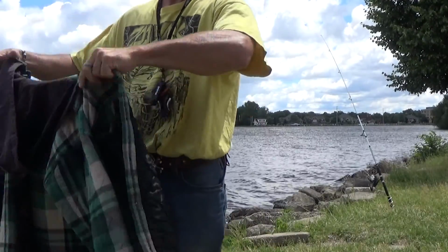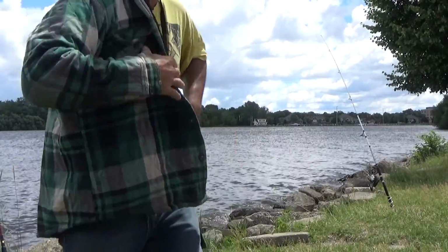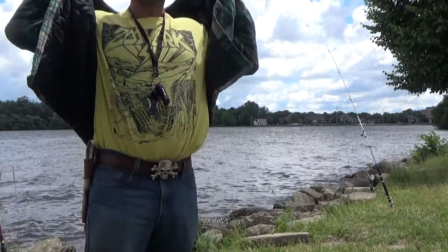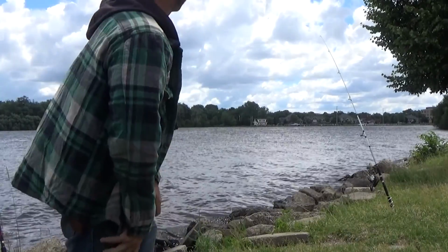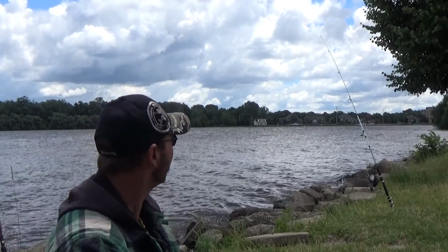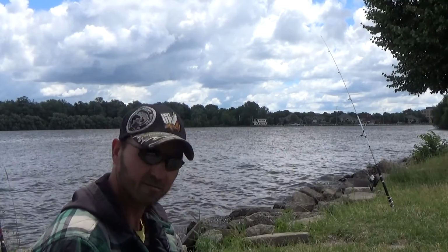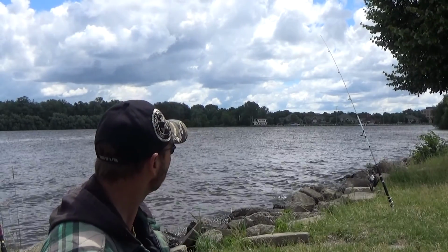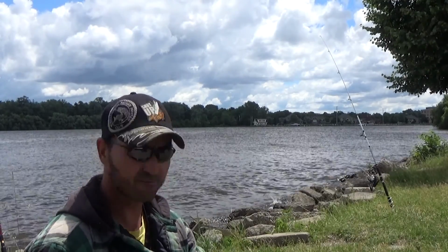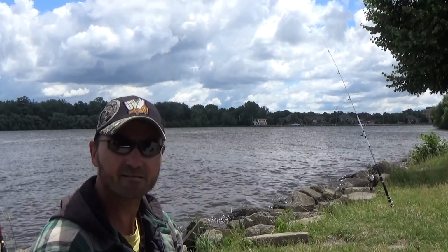Getting a little bit chilly. Wind picked up. We got thunderstorms rolling in. Figured I'd get out here and do some fishing. Well, I'm actually doing catching today, not just fishing. I'm actually catching.